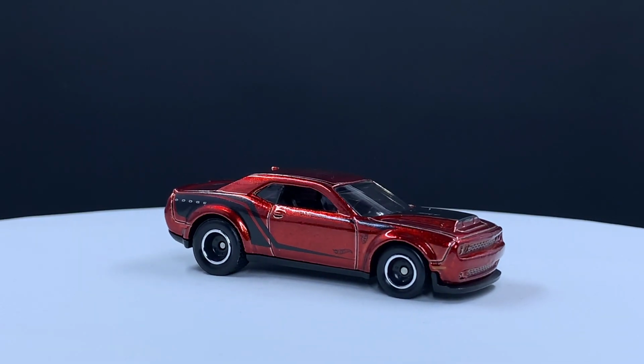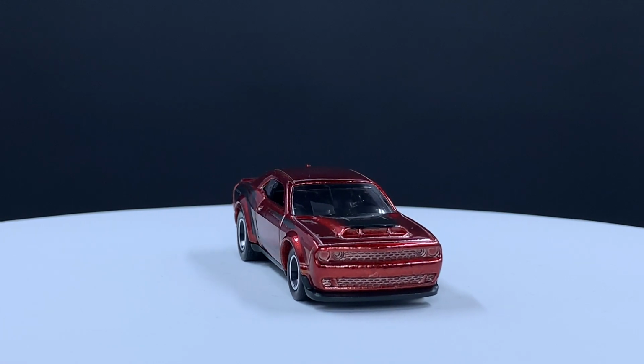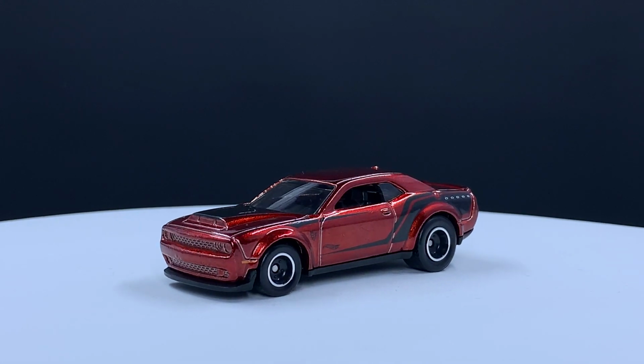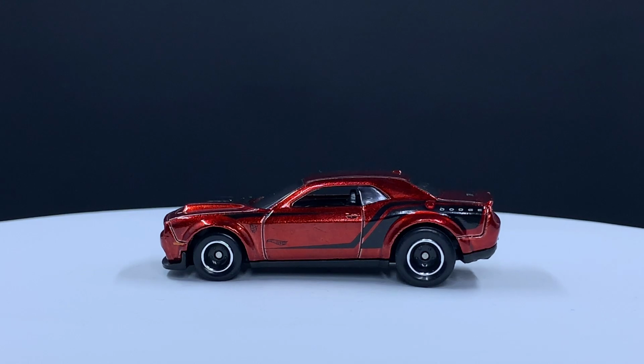And this one is super cool. TH on the trunk, Spectre Flame Red, which is always sharp. Kind of nice to put it next to that Corvette here in a second. I do like these old school Real Riders. One of the first Real Riders done, at least in this Treasure Hunt era.